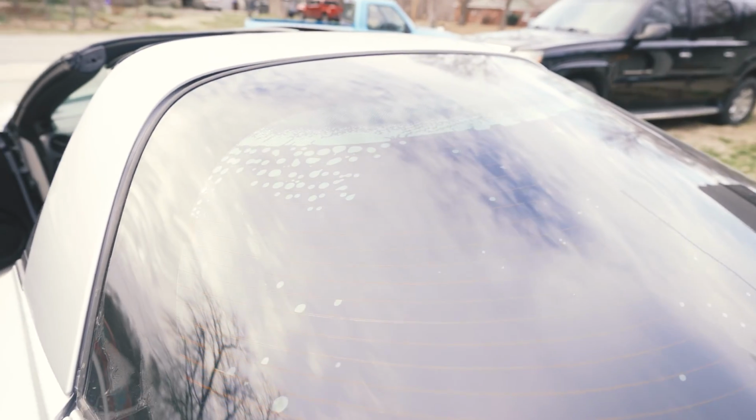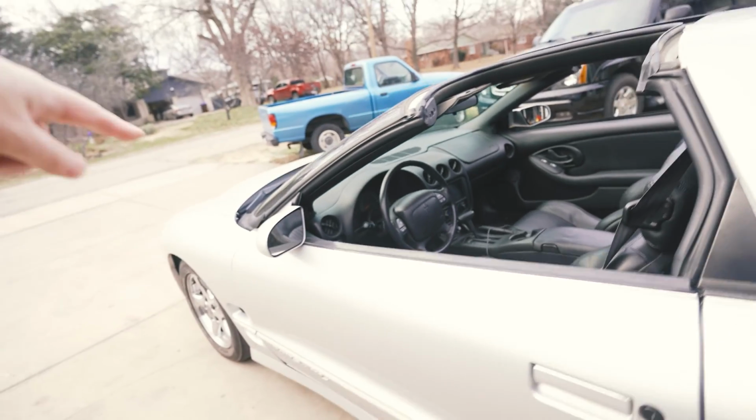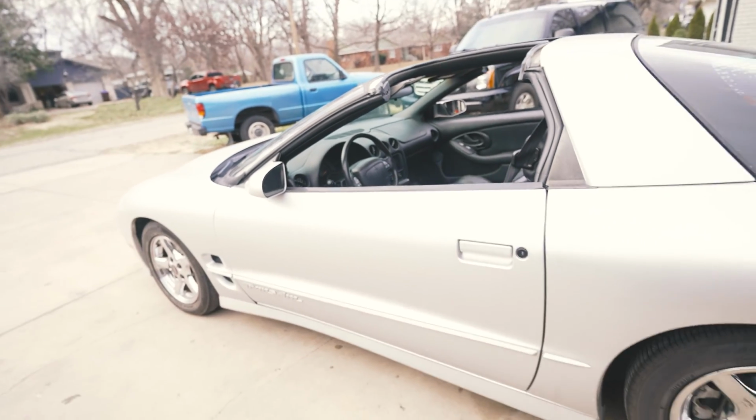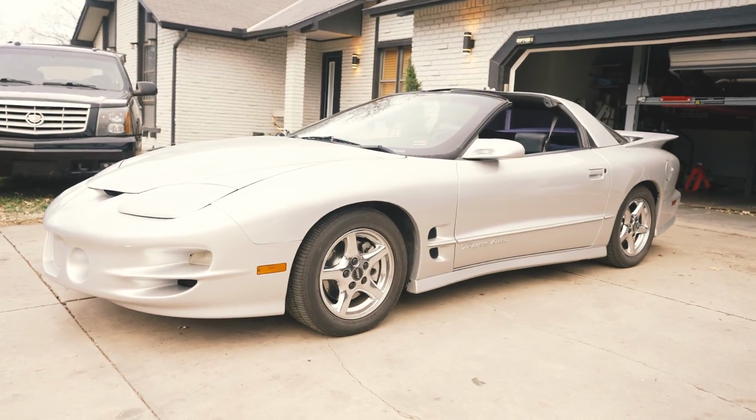The back glass is kind of delaminating a little bit, so I have to scrape that off and get it retinted. There is the infamous gas issue where when you gas up, the pump just stops. I replaced the solenoid up front right under the fuel rail to see if that was the issue. It's not. I think I have to get in there and blow out the charcoal canister or something. But yeah, overall so far I love driving this.